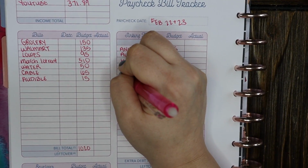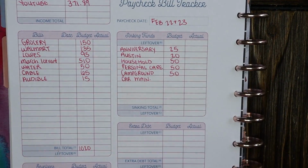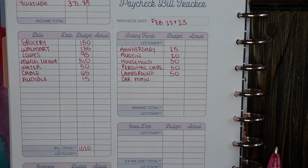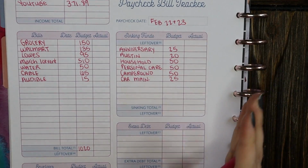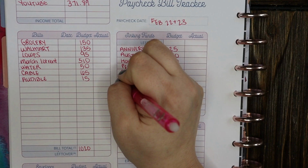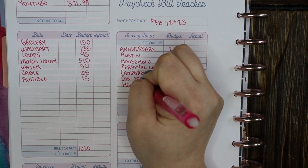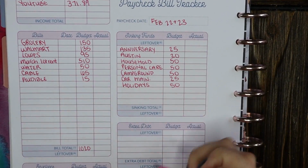Next, we have car maintenance. This is for oil changes, or if we need new tires, or if we have spark plugs that need to be replaced, or whatever it is. It's just a general car maintenance fund that we add a little bit to. And we try to add money to this consistently so that we have money when something inevitably goes wrong with the car. Next up is holidays. We are right now saving for Easter, which is coming up in April, and we're adding $50 to the holidays fund.